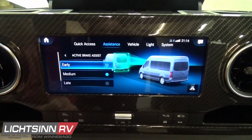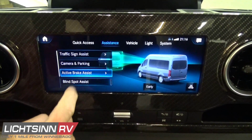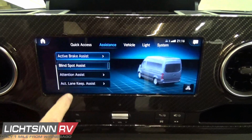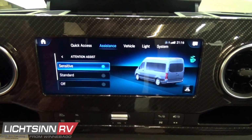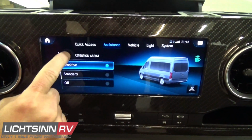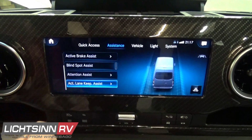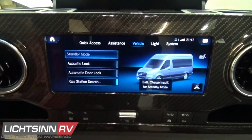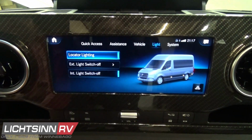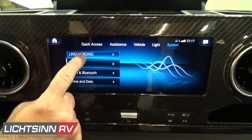Here you'll see controls for the active brake assist. You saw earlier the attention assist. You can see controls for the active lane keep assist. And as we move on to the vehicle settings, you'll see different programmable settings that are available for the cab chassis itself, lighting controls, and then overall system vehicle setting preferences.